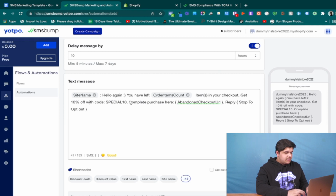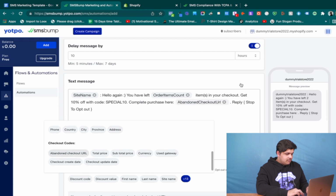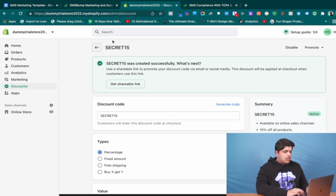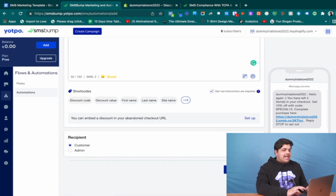In your checkout, get 10% off with special code SPECIAL10, complete purchase. Here you have to delete this, and instead of this you have to get it done by this thing. Yeah, I'm going to check reply stop to opt out. You have to just delete this and click on this button, and it will automatically appear over here, and that's it, right? And for SPECIAL10 you just need to go to Shopify again, click on create new discount, and your new discount code, that is SPECIAL10, will be created. That's it. And after that just click on save automation.